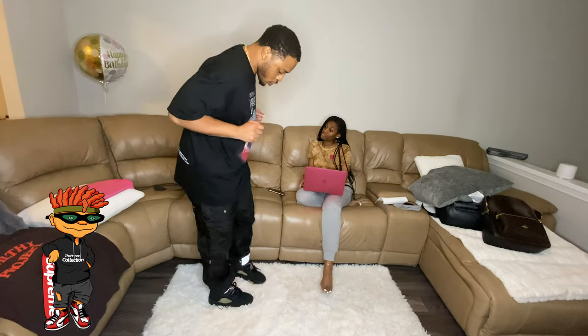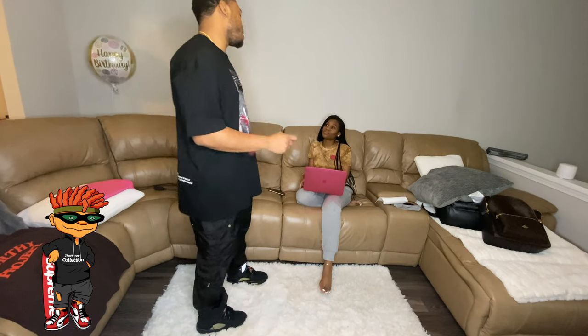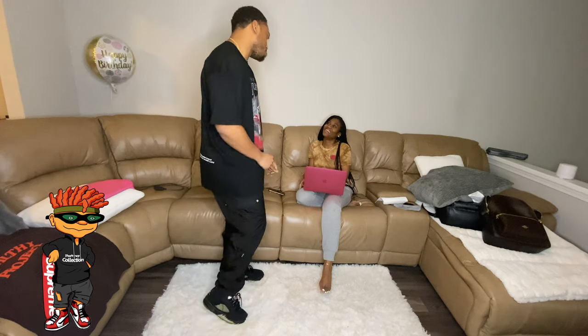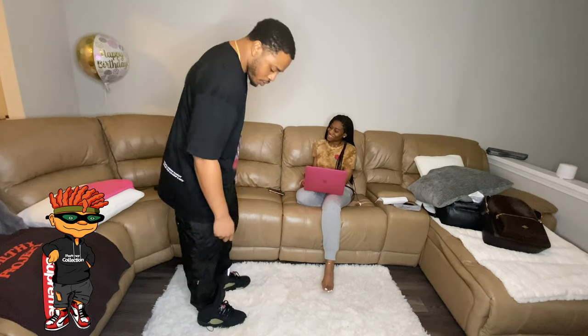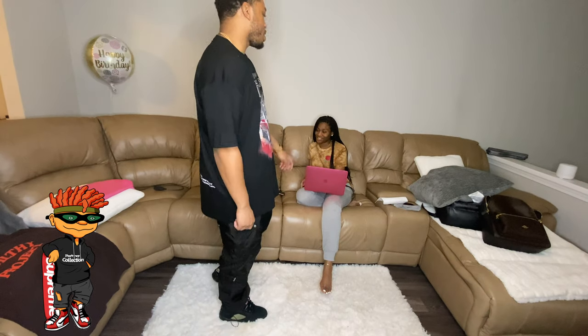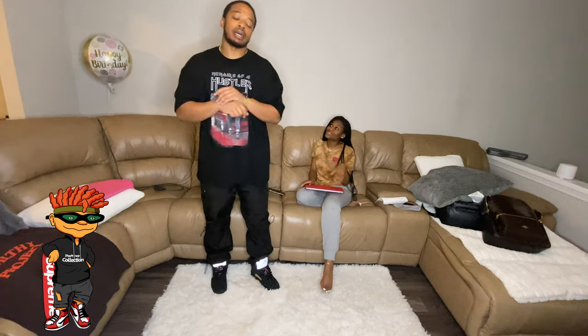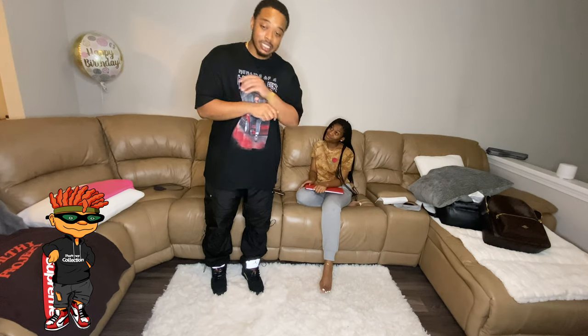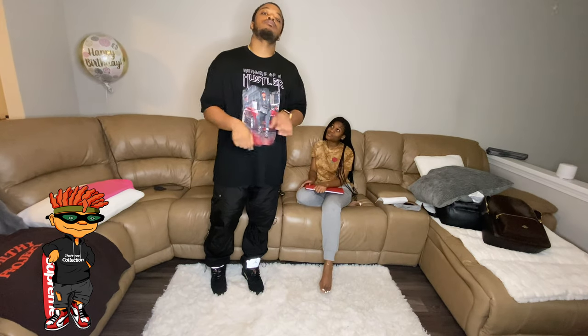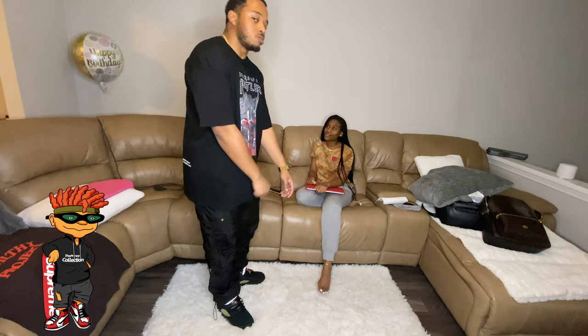Alright, so now we have on the Milano and MNML drip with the metallic fives. So, you know, she's gotta do her thing. Now, I don't really know what too much to say about this outfit. I like all black. Me wearing all black, that's something I do. Yeah, I like black too. That's just what we do.